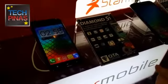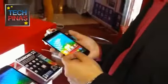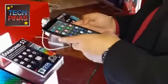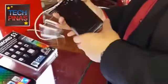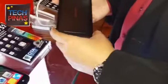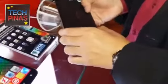On the other hand, the S3 over here uses a 1.2 gigahertz quad-core processor from Broadcom. So it's using the same processor as the Navi. It also has additional advanced navigational support using both GPS and GLONASS. Ryan, can you tell me more about this phone, and what makes the S3 different from the S1, because their prices are the same? Yeah, so the S1 and the S3 will both be retailing at 8,990.